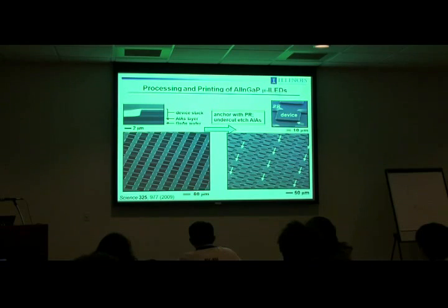Here's an example of microscale LEDs, red LEDs based on AlGaAs quantum wells that we grow on an epitaxial layer of aluminum arsenide, which can be selectively etched in HF to release these very thin active layers from an underlying wafer substrate. So the release process is a little bit different than what I showed you for silicon, but the concept is essentially the same.